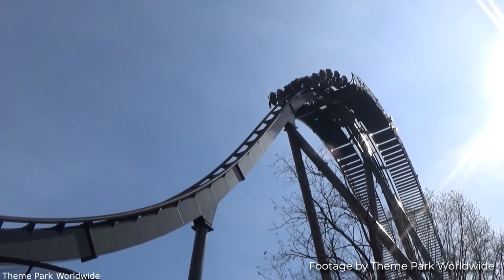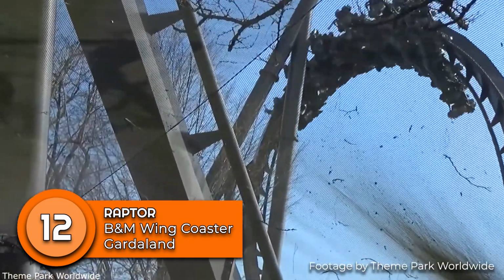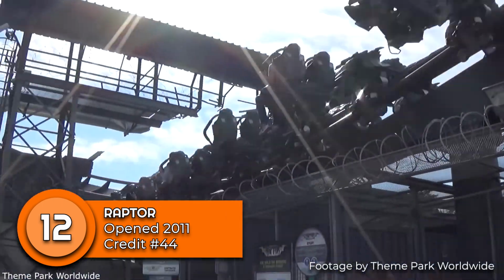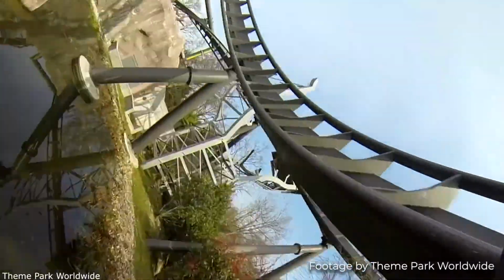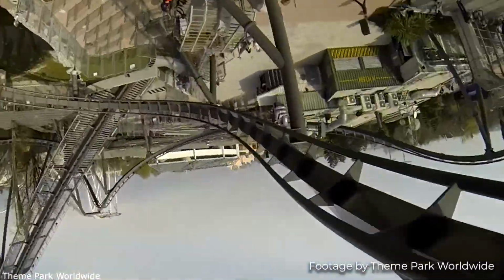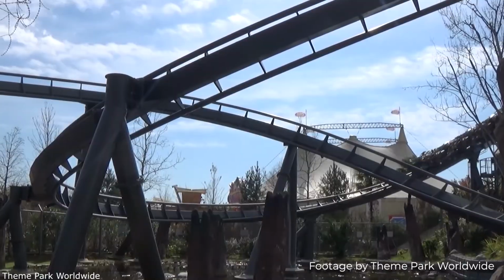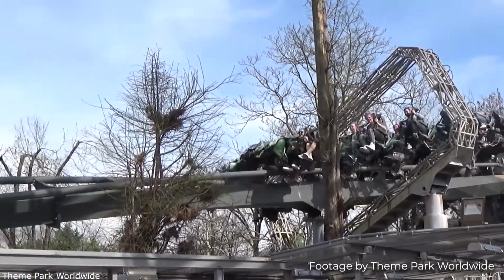At number 12, we have Raptor in Gardaland in Italy. This is a fantastic wing coaster. It was B&M's first ever wing coaster, and I think they started off just great. What this coaster really does well is the overall setting and how it utilizes it. It has this great, really close quarters theming around it, themed to basically this monster. There are some jungle trees, some jungle theming here and there, and it's like you're escaping from a facility.